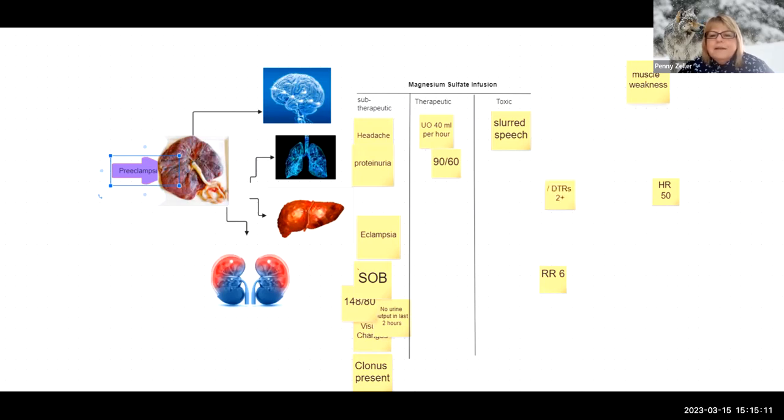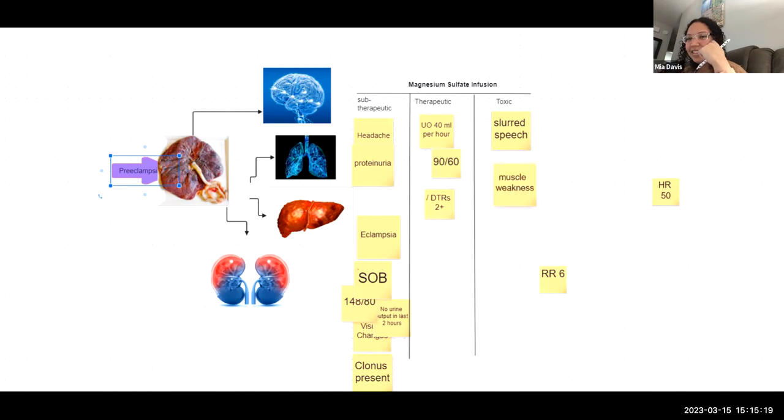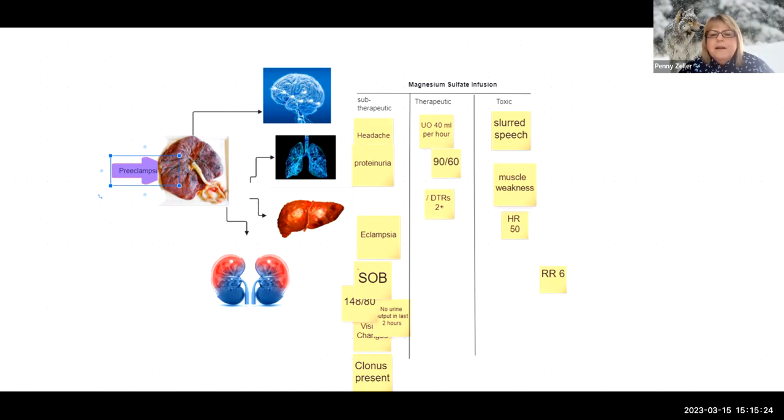Yeah. Can you do it? There you go. You got it. All right. So muscle weakness, definitely toxic. Heart rate of 50, respiratory, yeah, those are all toxic. Yeah. So high magnesium levels are going to slow the central nervous system down. And so low respiratory rate, muscle weakness, slurred speech, hypotension, which I don't have in there, are all going to be seen. What would you see? You could also move this one back over here.